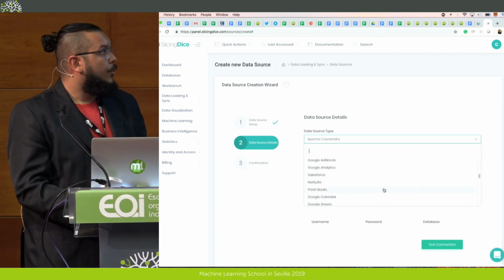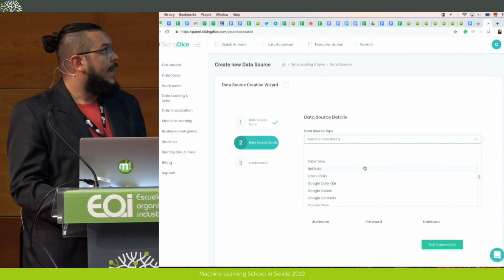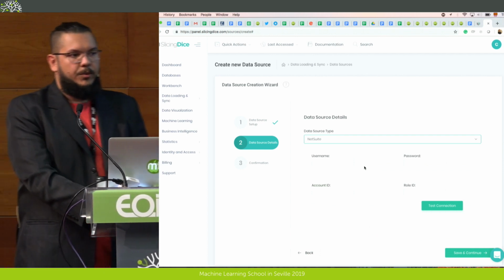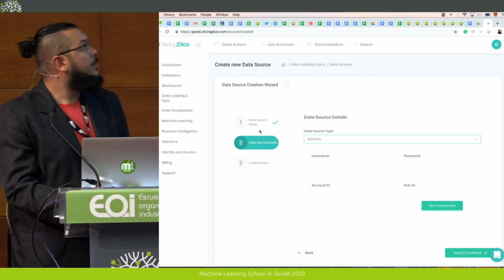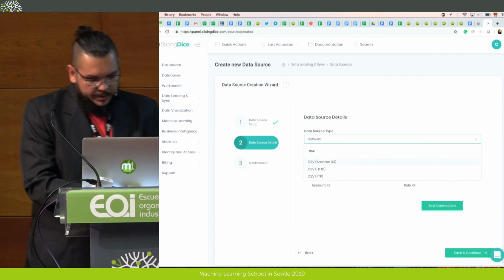So after you choose whatever place you want to load data from, you just use the correct credentials. Each source has its own credentials, like username and passwords. And then it would just be a matter of confirming here. Let me choose something that has nothing here, like a CSV HTTP.